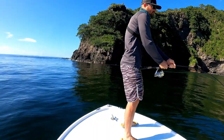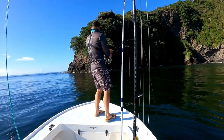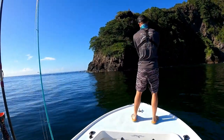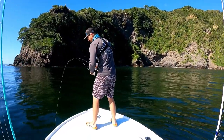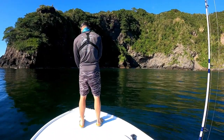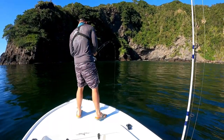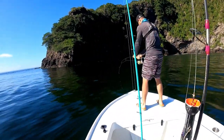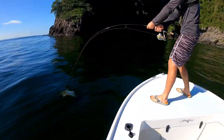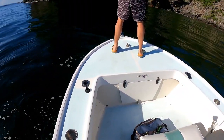Counting leader in tip? Definitely a little task for this setup. Yeah, for sure. Oh yeah. Leader. Almost. Leader in the tip. Fish is on. Fish is caught. Oh. Kick some water in the boat.